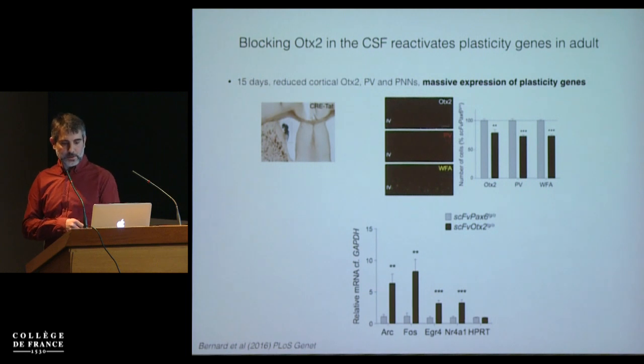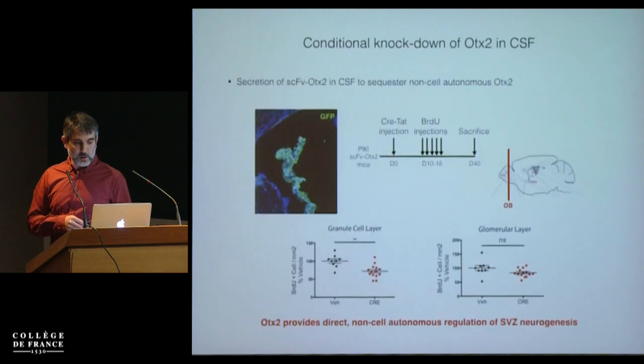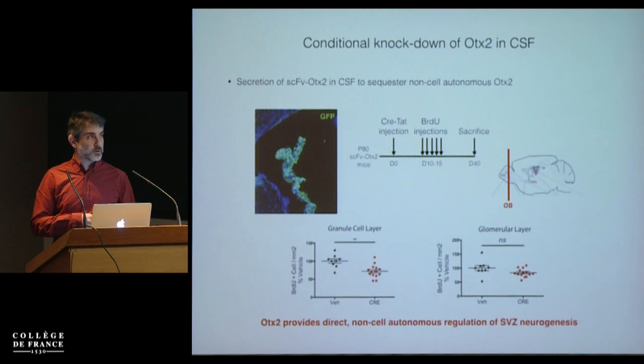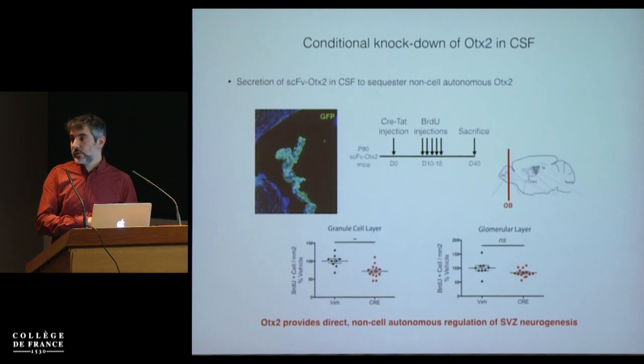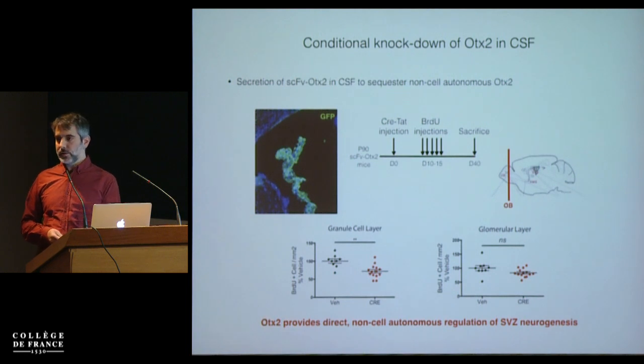So when we use this mouse model in our adult neurogenesis paradigm, with 2 weeks of BrdU injections after 2 weeks of knockdown, and 3 weeks after, we sacrificed to look into the olfactory bulb, we actually found a 25% decrease now in newborn neurons within the olfactory bulb. So clearly, OTX2 is providing a direct non-cell autonomous regulation of the subventricular zone neurogenesis.